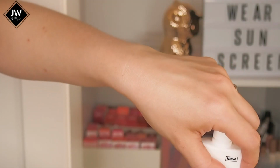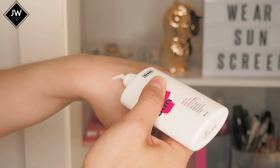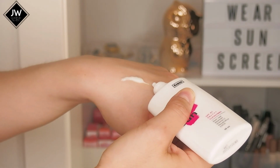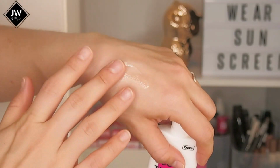What I love about this sunscreen is that it's very comfortable, very lightweight, and it easily glides onto your skin. One thing that I found is that it doesn't leave any white cast at all. The texture of this sunscreen has that milky type of texture. How they describe it is that it has that condensed milk type of texture. Maybe not consistency, because this doesn't have that sticky condensed milk, but it just looks like condensed milk, but it's very smooth and very light and easily blendable.